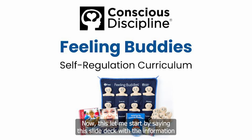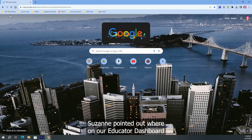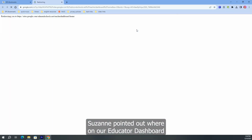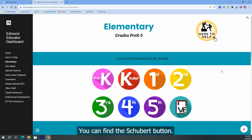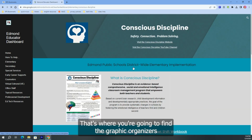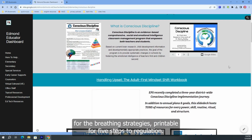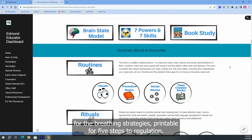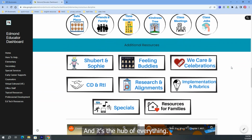Okay, now let me start by saying this slide deck with the information, because I'm going to go through it pretty quickly, is on the dashboard. Suzanne pointed out where on our educator dashboard there's the Conscious Discipline button under elementary. You can find the Schubert button. That's where you're going to find the graphic organizers that go along with the books, the printables for the breathing strategies, printables for 5 steps to regulation. It's the hub of everything.